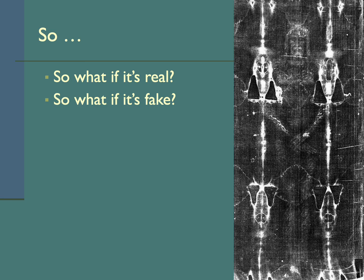And so ultimately, of course, one can say, well, you can never really prove it's real. Okay, but we can deal with probabilities. We can deal with the things we know. We know that the image formation today can only be explained by some sort of particle radiation.